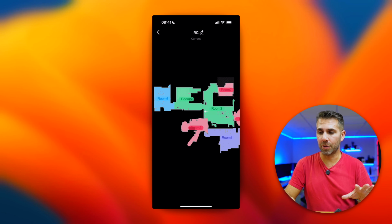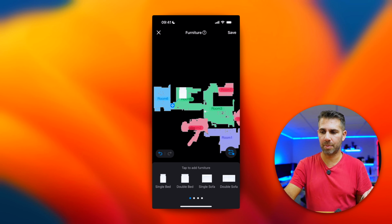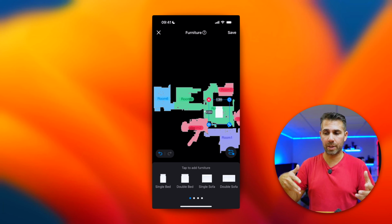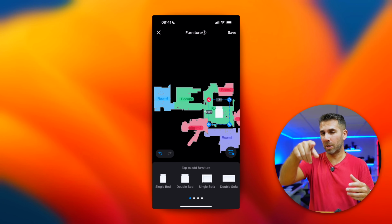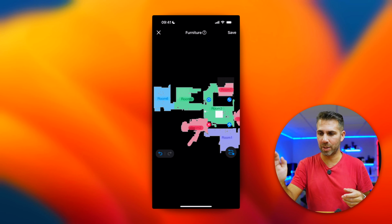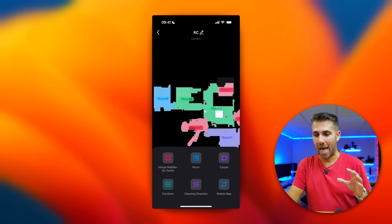Let's say that we want to add furniture. For example, if I want to put a single bed here, let's put in a single bed, and, oh, okay, no, here is the thingy, let's put it this way, and this way he will know that there is a barrier, so there's no point in just going there, and while doing the mapping he will stop. Actually, he will not stop, but he will go around that area, which is really, really cool as well. So let's press, and we have a furniture right over there. We can place as many as we want.